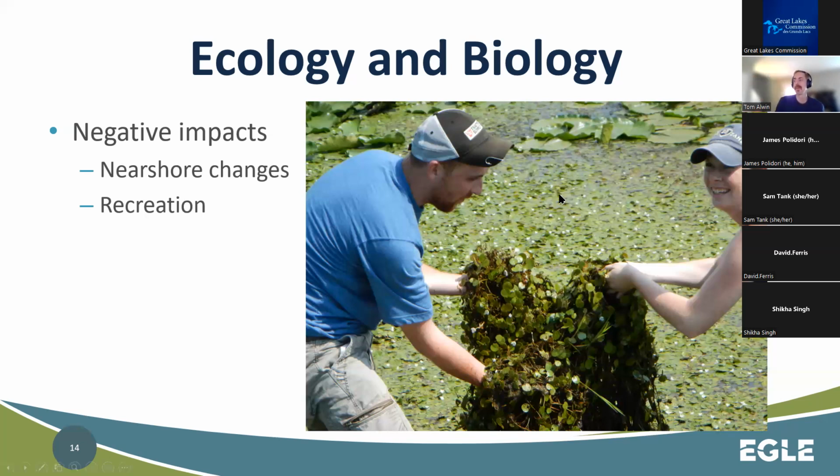Also, this can impact recreation. Clearly, if this was a place where you could kayak once before, this is a lot harder to kayak through or fish in. You're not gonna catch much in that area. So it definitely has impacts to recreation. There's not a lot of data on the financial impact on recreation, but clearly that's just not a system that's working the way it used to prior to frogbit being there.